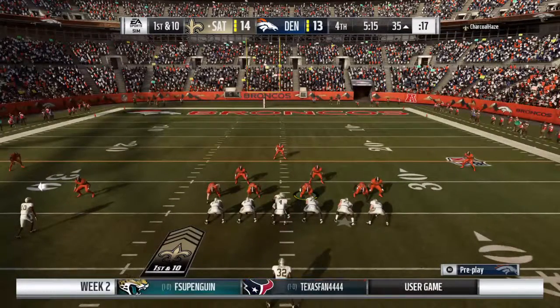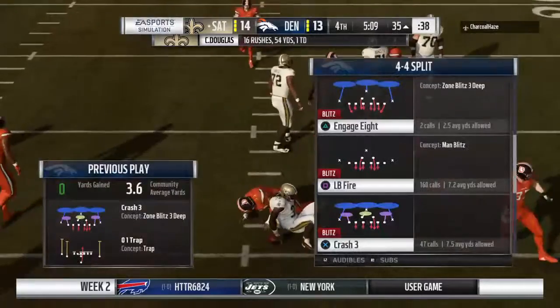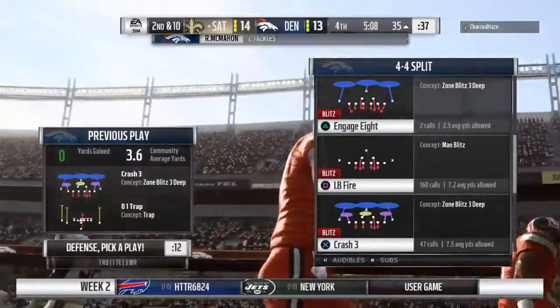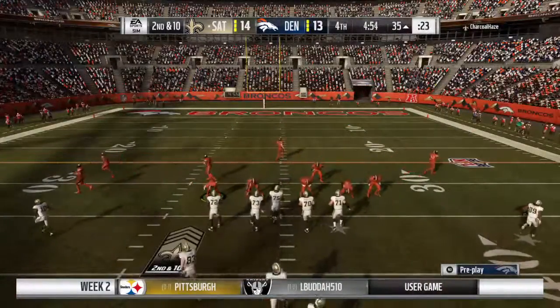Here's 1st and 10. And they'll run it here. And he is met at the line of scrimmage, and he goes down right there. No gain on the play. It'll be 2nd down. As we get late in this one, is altitude a factor for a visiting team in Denver? Is that something that's overplayed?